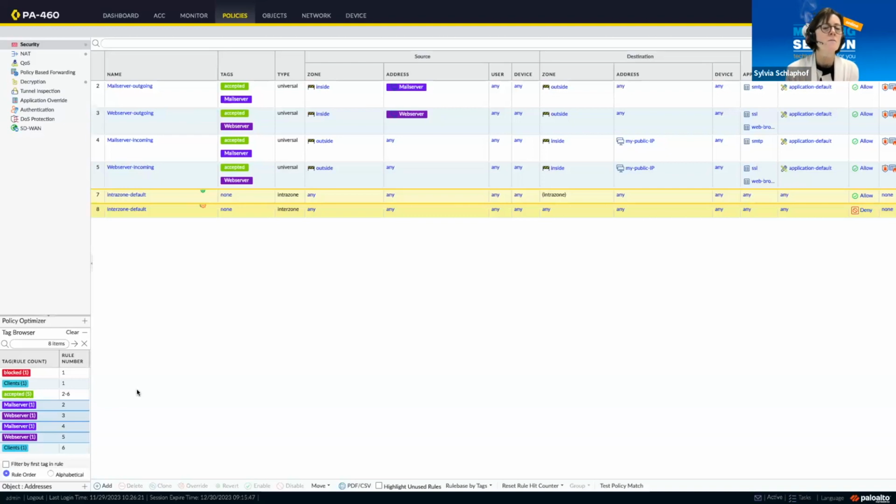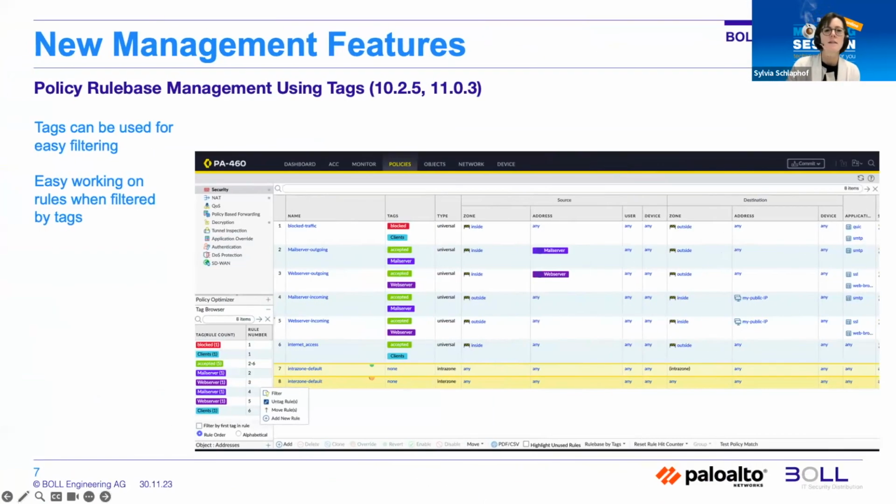Okay, so these are two features I think most of you, if you are configuring firewalls, will find pretty helpful. At least I did, so I hope you too. Okay, good. Those were two management features for managing and configuring the firewalls. But there are some new technical features. Yes, let's talk about the next one.